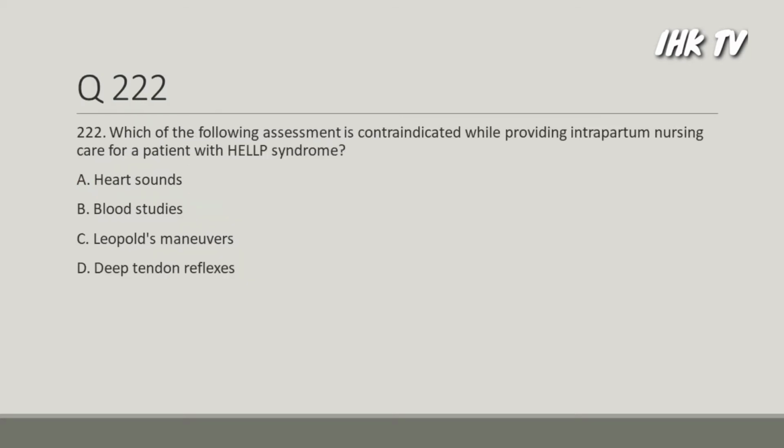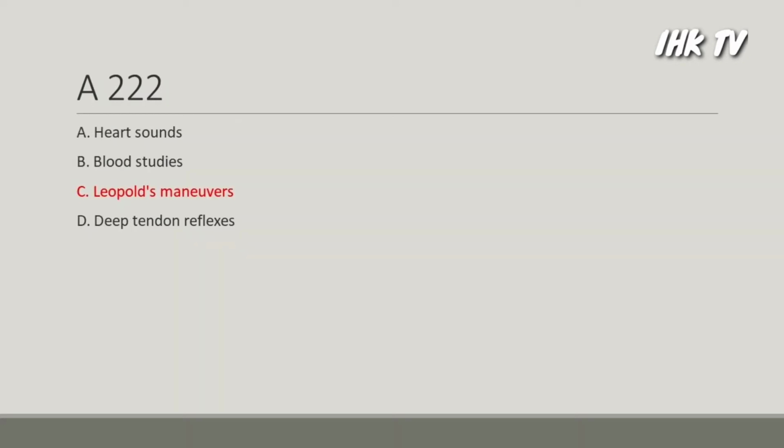222. Which of the following assessments is contraindicated while providing intrapartum nursing care for a patient with HELLP syndrome? A. Heart sounds. B. Blood studies. C. Leopold's maneuvers. D. Deep tendon reflexes. The answer is C. Leopold's maneuvers.